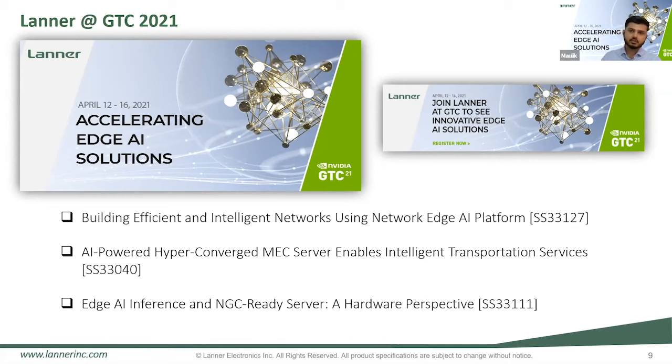And these are the various topics you can see on your screen. You just need to go to the GTC website, and registration is free. You can register yourself, and you can find Lanner sessions with the help of this session ID, which you can see on your screen, or you can simply use this topic. Search for it, and you'll find our session.